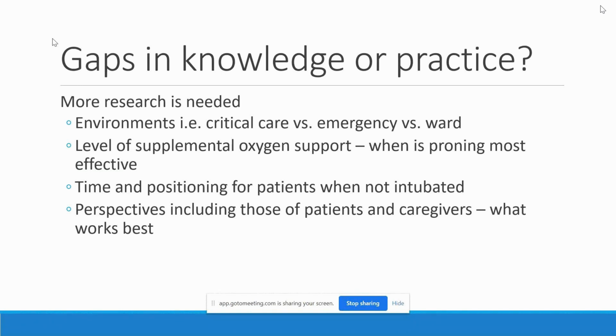So then for us, the next thing is kind of where are the gaps in our knowledge and where are the gaps in our practice? And I think it's clear that more research is of this. The patient that quickly identified that this patient was appropriate to be proned.